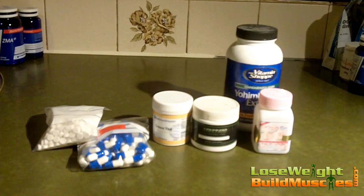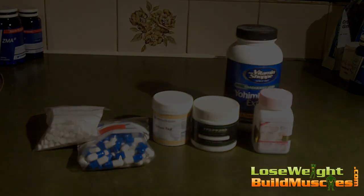On the far right with the pink cap, that is actually L-carnitine mixed with CLA, L-glutathione. So it's going to help your body use fat for energy. It's going to send fat to the mitochondria, which is where your energy is produced for your muscle cells or your body cells. So it's just going to help that process along. It's going to help you use fat for fuel.